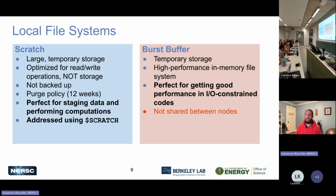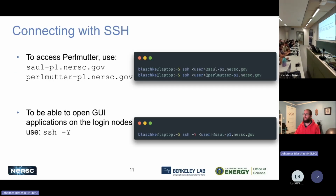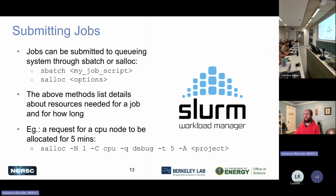I can talk at length later if people are interested why. But the point is Scratch is fast, but every so often we go in and delete stuff to make sure that Scratch stays fast. So Carsten will go over how we interact with the system in more detail. I want to illustrate basically just that we have SSH. I'll be using a little bit of SSH and then also Jupyter. And the other thing is that we have Slurm for submitting jobs.